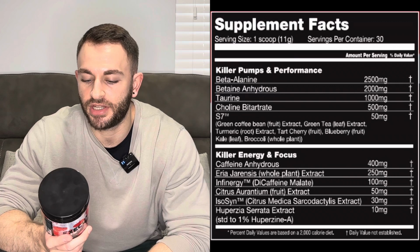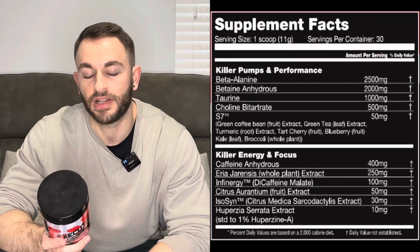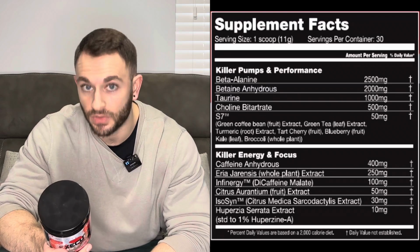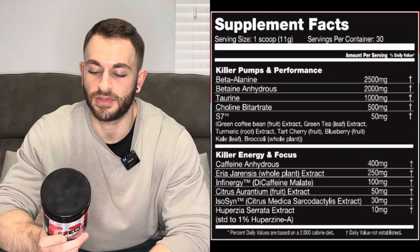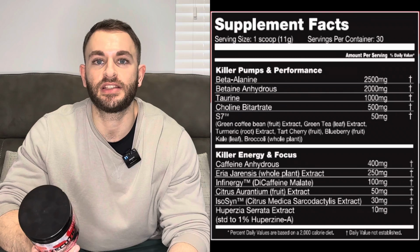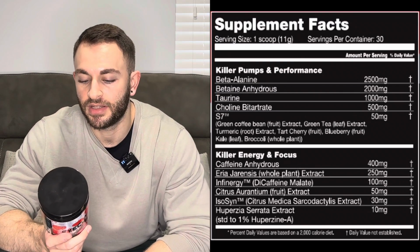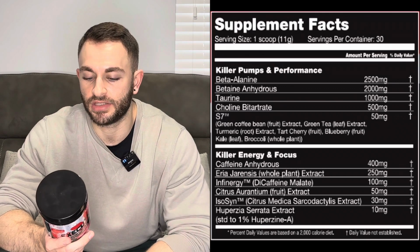Then we've got Infinergy, trademark version of decaffeine malate, 100 milligrams. So you're going to yield an additional 75 milligrams of caffeine from that, topping up the total to 475 milligrams of caffeine. Jesus. So this is in here to help extend the life of the caffeine, an anti-crash mechanism. So it's going to kick in a little bit later after that anhydrous has worn off.